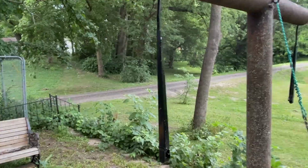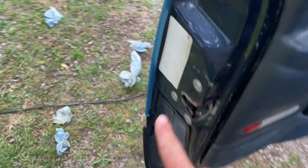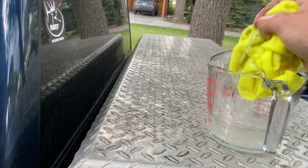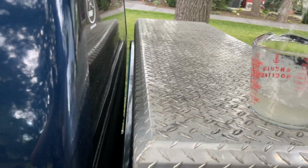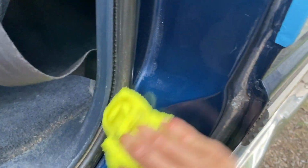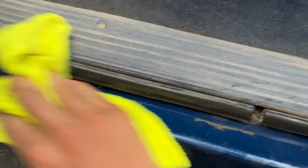Just like that, and let it dry. Another thing to make sure to do is really get your door jambs all around, even up in there, all cleaned up. It makes it look a lot nicer. So what I do is I just get a cloth and I just use straight water and wring it out. I just go through and wipe all that out. You might have to do it twice to get all the dirt out. Sometimes after the first time it'll leave streaks, just streaks of dirt.